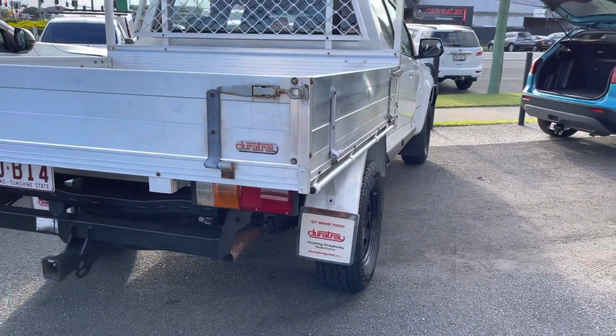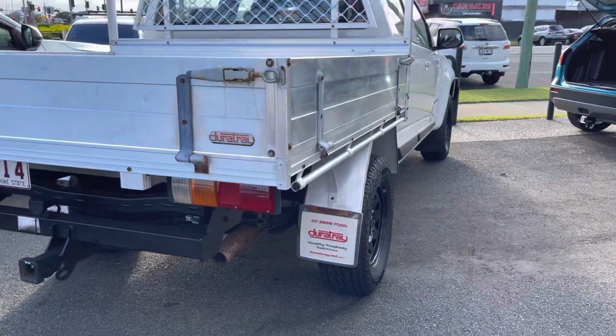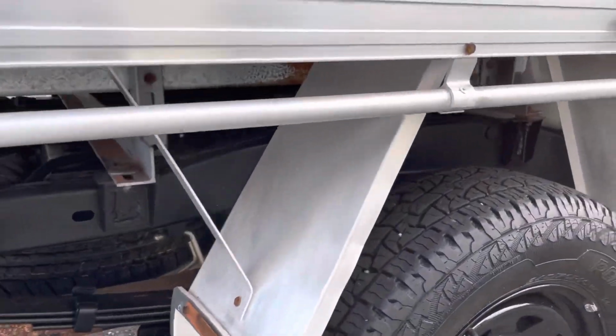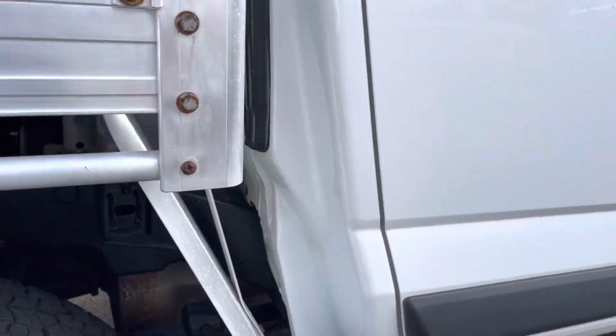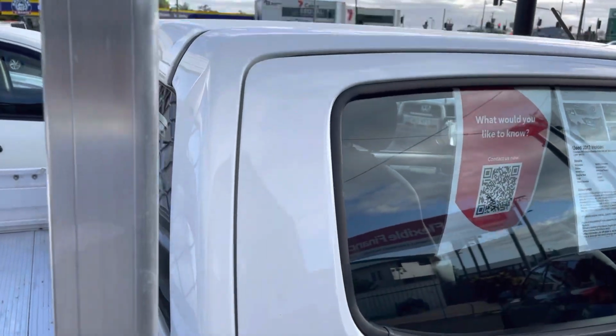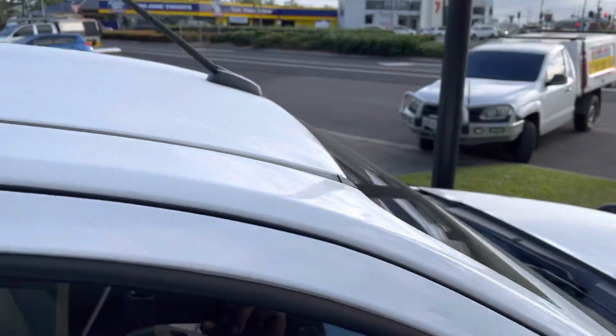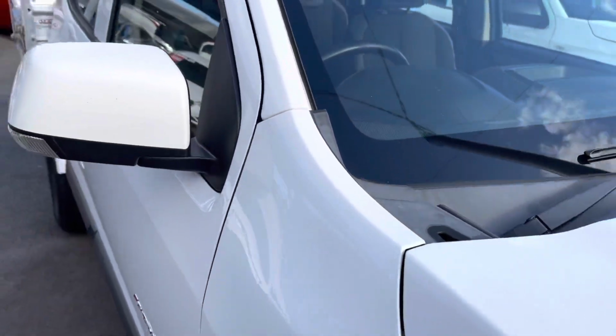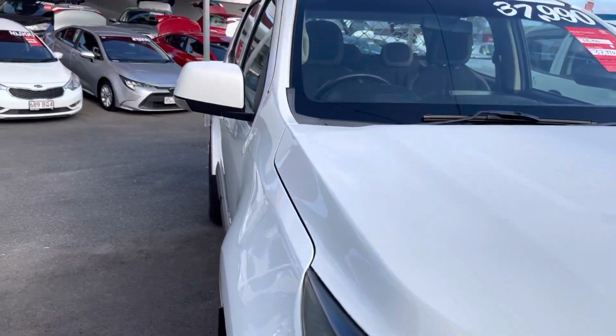Alright, so just looking from the back here now, Joe, just before I go to the cab, just going to look underneath as well. Fantastic. So I'll just make my way up around to the cab, up on the roof, down onto the windscreen. Just make my way back a little bit now.